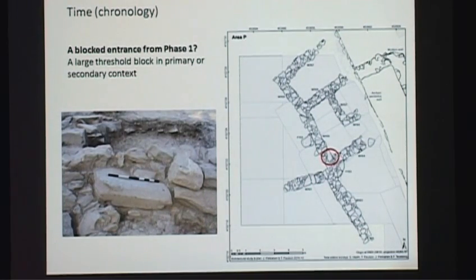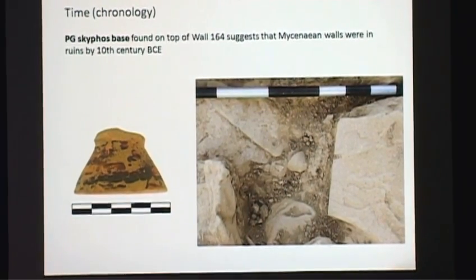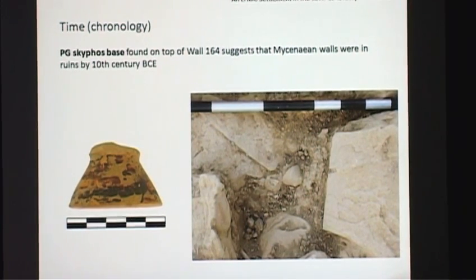So, if we now come to the end of this, the abandonment of this place, here you see this proto-geometric skyphos base in situ and a blow up of it. This means, I think, that this structure was lying in ruins in the 10th century. It had collapsed by then.